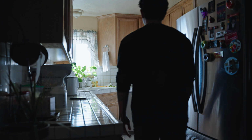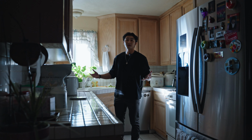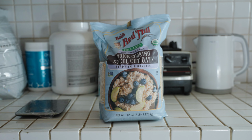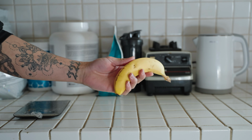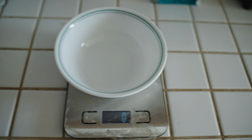All right, so we're doing a little bit something different today. I'm gonna show you what I eat for breakfast. Oatmeal, goji berries, banana. All right, first thing, got my little bowl here, my food scale. I always weigh out exactly what I'm gonna be eating. So I have a very light breakfast, to be honest.